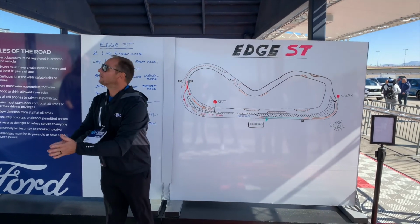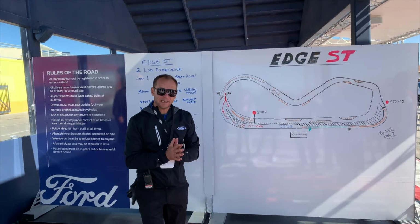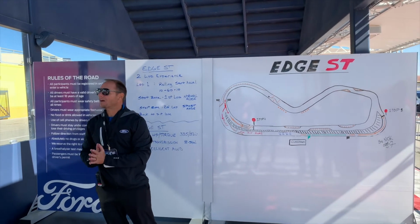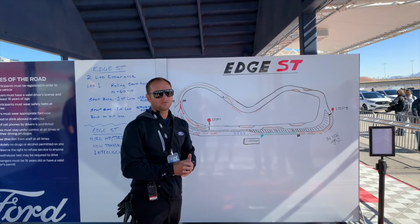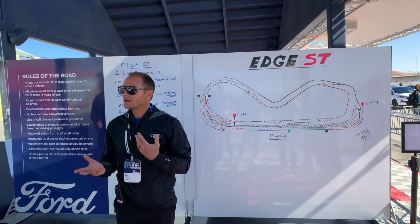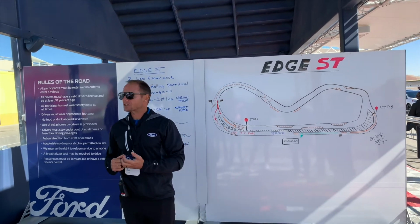ST Performance Course. What is this all new Edge about? Man, it is a lot of fun to drive. It has a 2.7 liter V6 twin turbo, 335 horsepower, 380 foot-pounds of torque, and an all new 8-speed automatic transmission.